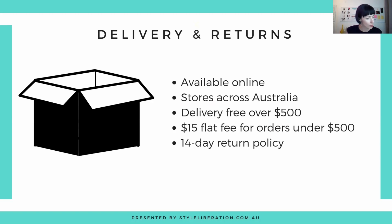And I also think they have 2 stores opening in the US in 2019 as well. Delivery is free for orders over $500, or a flat fee of $15 for orders under $500, and they do have a 14-day return policy as well.